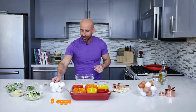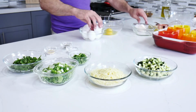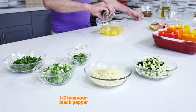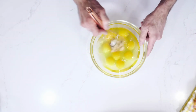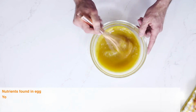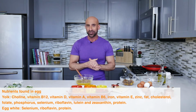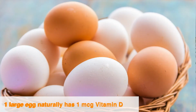Crack the eggs in a medium bowl. Now add the sea salt, the black pepper, and garlic powder, and whisk well. As you can see, I'm not throwing out the egg yolks. Nearly all vitamins and minerals are located within the egg yolk. So use the whole egg to get all its powerful nutrition. Another nutrition fact that I love is that eggs are one of the only foods that naturally has vitamin D, which along with calcium is critical for building strong bones.